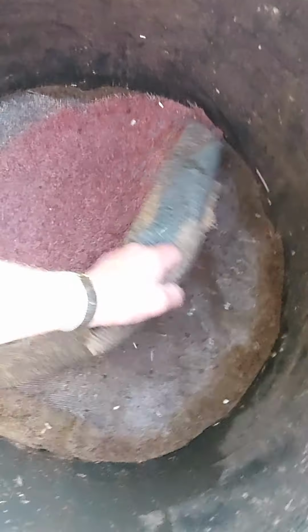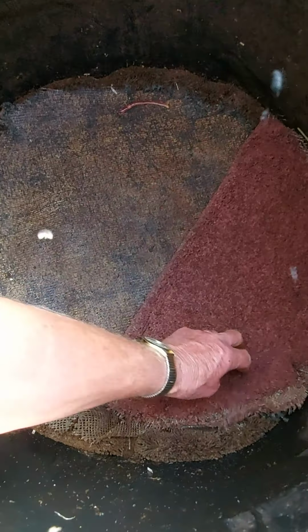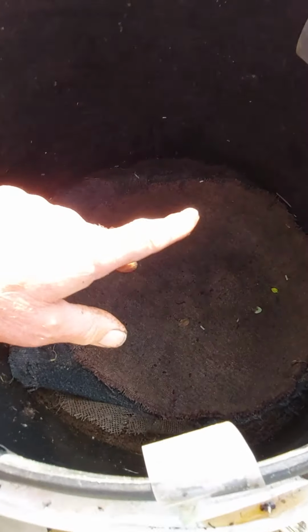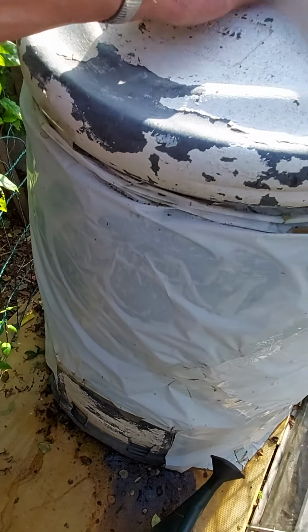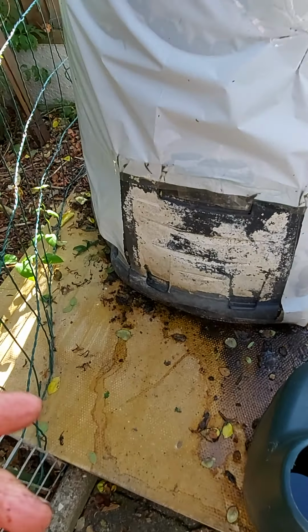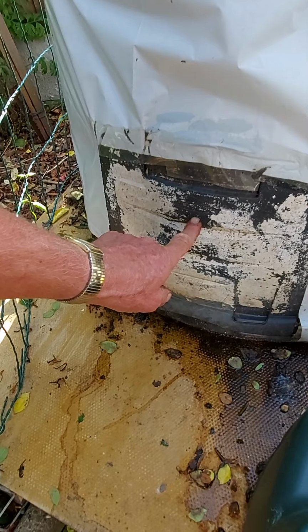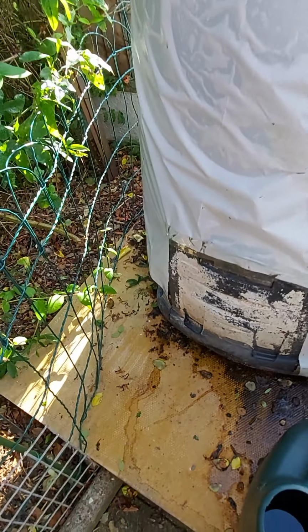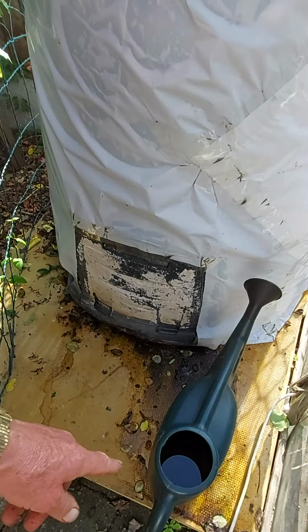When I had my bins down the plot, all I used to do was wait until this was full, put the date on the lid, and then a month after that it'd be ready, and I'd empty the lot out, use it as a top dressing or as my own compost. But now what I'm doing up here, another couple of weeks I shall take it out from the bottom and use it as my normal compost.